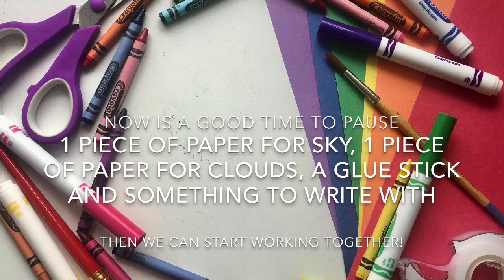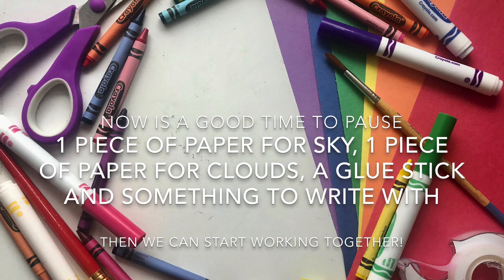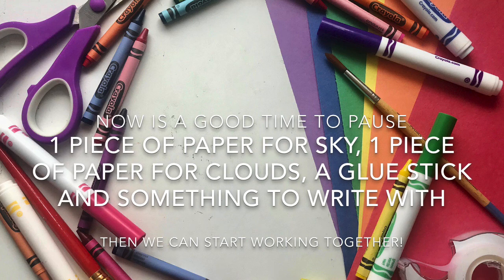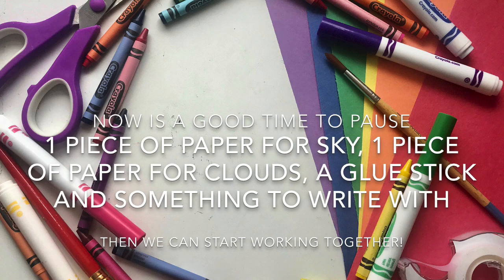If you need to gather your supplies or find a workspace, now is a good time to pause. You're going to need one piece of paper for the sky, one piece of paper for clouds, a glue stick, and something to write with. And then we can start working together. And remember, no scissors!